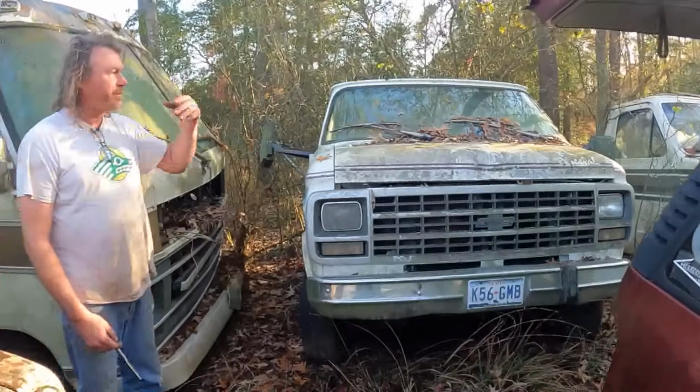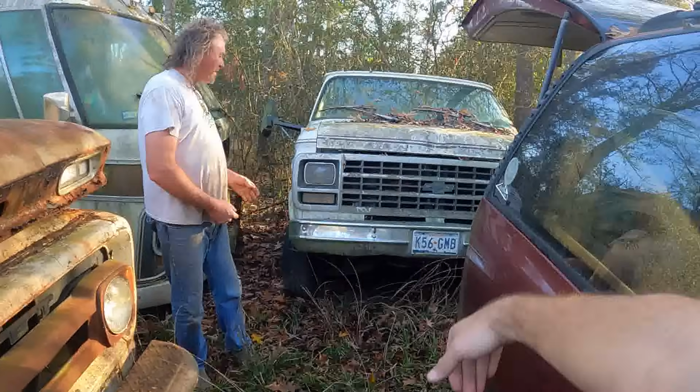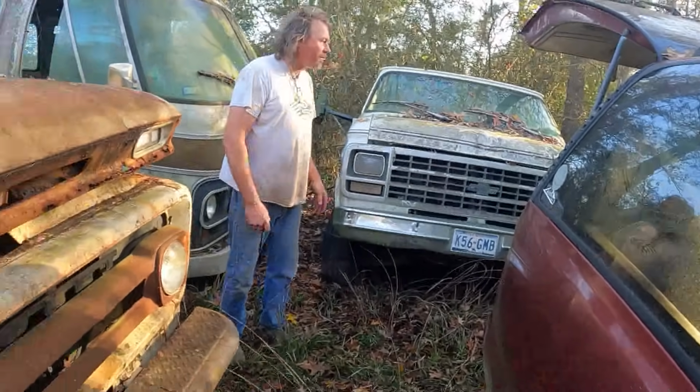Once those are gone, I'll trash the rest. Or give them a shot. But yeah, it's a good place to keep the engine relatively dry. Until I do something with it or somebody buys them.